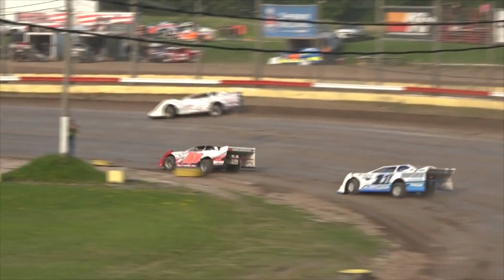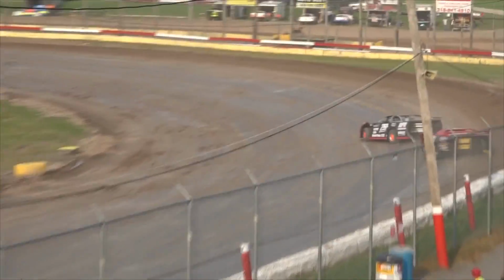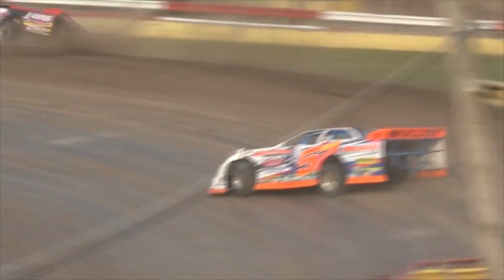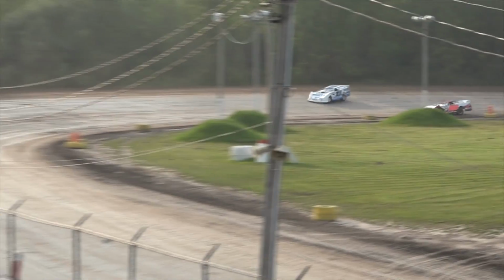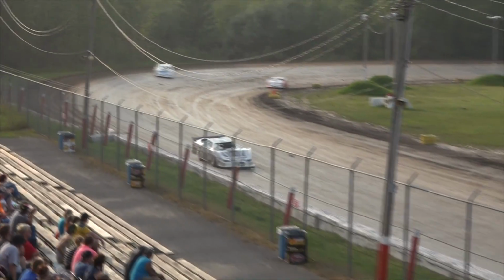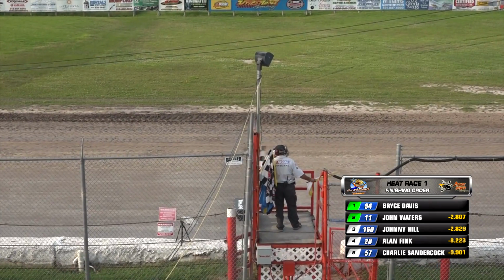And, of course, look who snuck in there to 3rd place, coming from the back after the spin, but it was Darren Peters. Here he goes over the bank, and, well, that means Charlie Sandercock gets that last transfer spot. So the 2 winners on tour already this season would transfer that spot. Sandercock would get in, Peters wouldn't. Waters would get around Johnny Hill for the 2nd and final redraw spot. Bryce Davis would pick up the win in qualifier number 1, and we heard from him after.